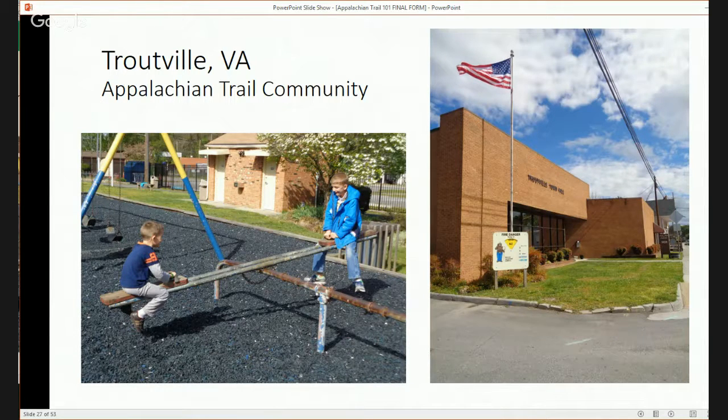And there's something remarkable about Troutville. I went into the post office and saw the boxes of supplies for the hikers that come through this town. They have toothbrushes and toiletries that the hikers are just free to take to refresh themselves. Also, you see the park that my children are playing in. There's a large green area behind the toys, and the hikers are invited and welcome to camp there year-round, free of charge, as they come off the trail. And you can see there's a bathroom, making it convenient for them.